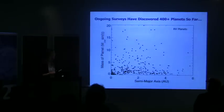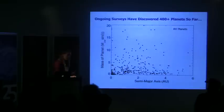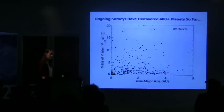On the y-axis, you can see that there are objects much more massive than Jupiter, but if I could zoom in on the lower corner here, the lowest mass planet that we currently know of that was discovered with the radial velocity technique has an m sin i of about 2 Earth masses. So we're getting down almost to something the size of the Earth.